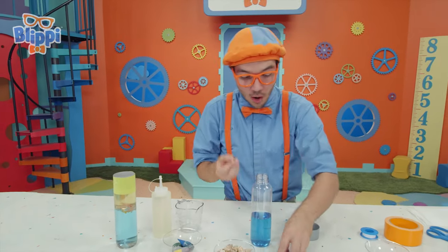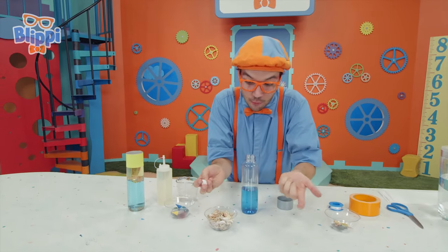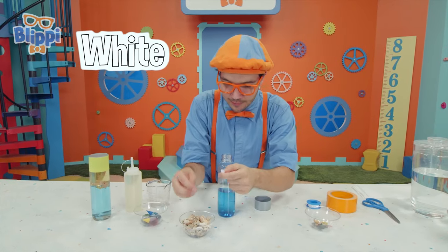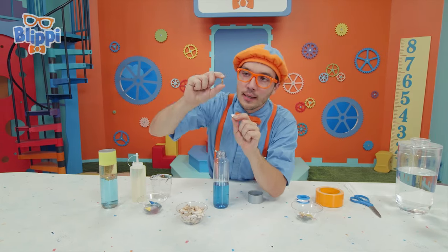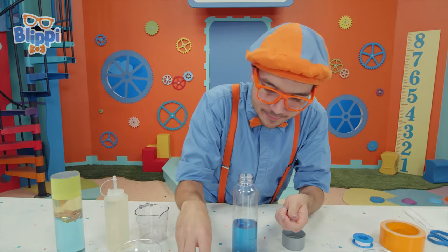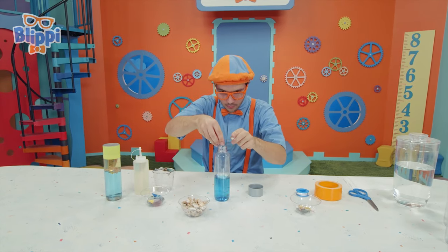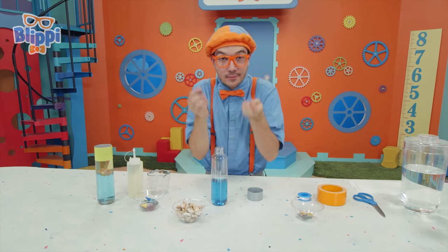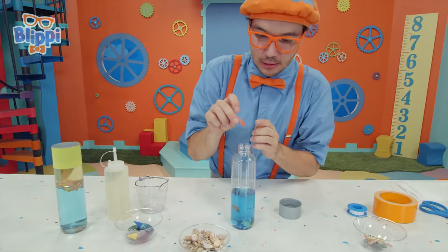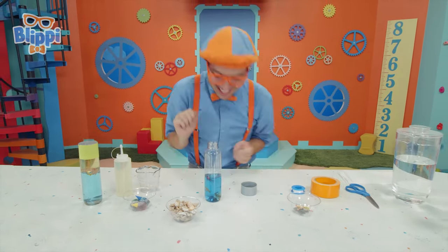Okay, so let's grab our animals and we want to get some shells too. So just pick out whatever shells look really cool. We have a white shell. Whoa, look, this one's like a little spiral shell. And I'll just grab a couple more. Okay, now we take our shells, put them in the bottle, and now our sea creatures. Turtle, octopus, jellyfish, and hermit crab. Bye!